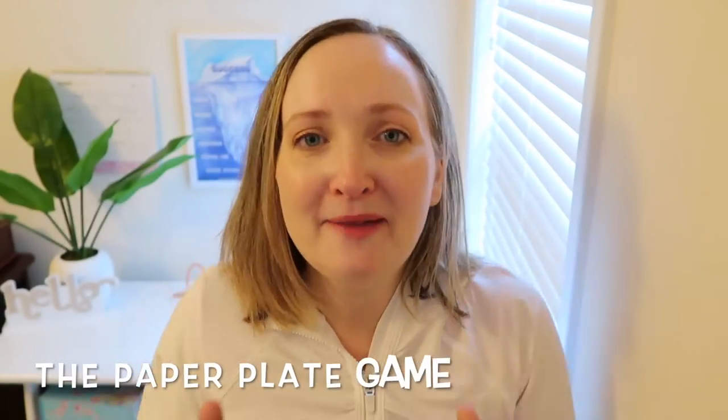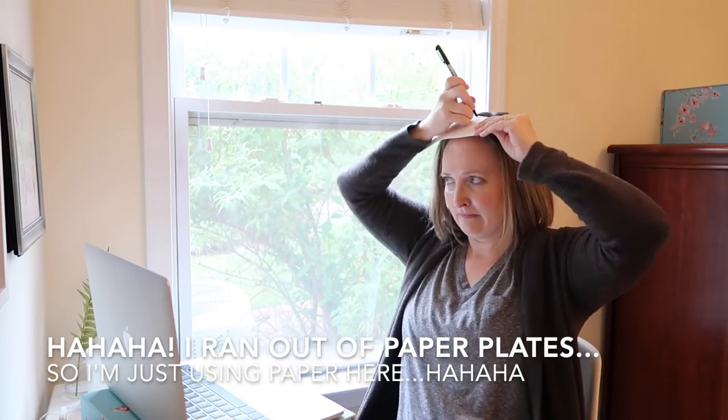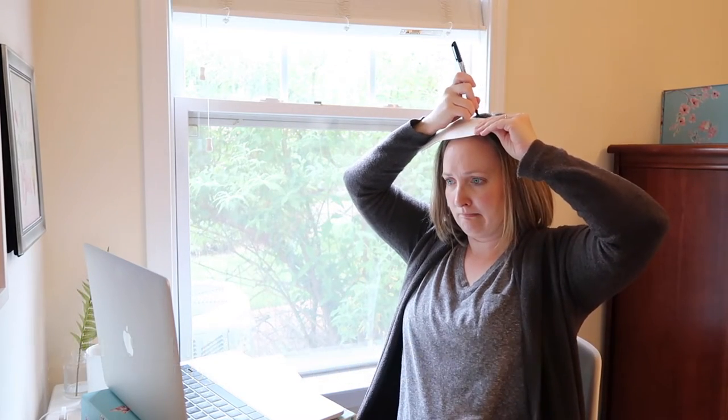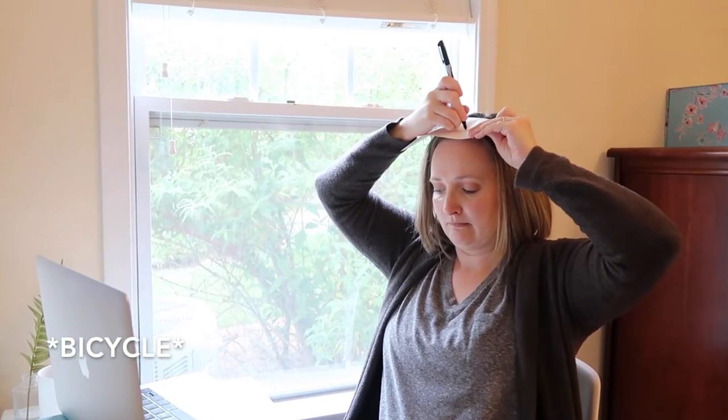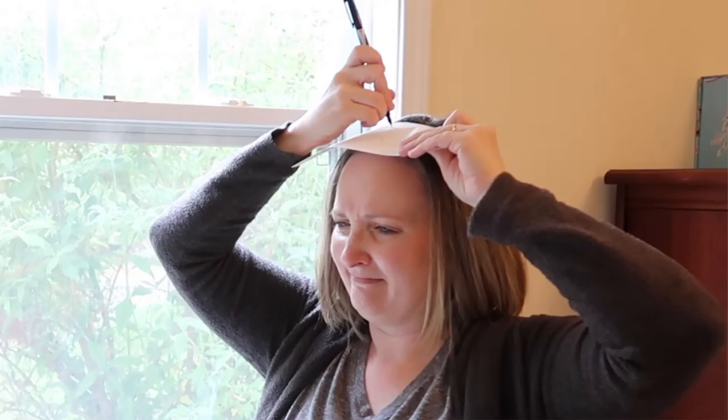Moving on to game number two. Game number two is the paper plate game. Most people have paper plates around their house and a writing utensil, pen, marker, crayon. Put the paper plate on your head and see who can draw the best bicycle in 1 minute. Yes, you can change whatever it is they draw. It could be a birthday cake, it could be a car, it could be Snoopy, whatever it is. Have them draw something, everybody the same thing, and whoever does it the best looking, not the fastest, but the best looking in 1 minute is the winner.